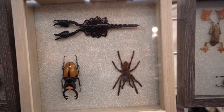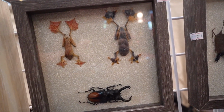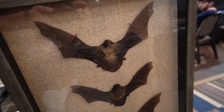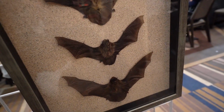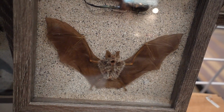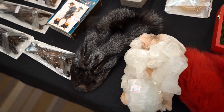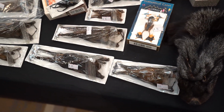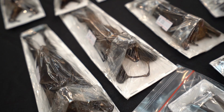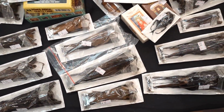I don't think anybody else was selling dead bats, but this guy was, and I was almost tempted to buy one just because they were kind of interesting. You know what I mean? They were kind of interesting in my opinion. But yeah, pretty cool stuff. Like, how many tables did you see that were selling dead bats? Look at this. This shot really just shows saran wrapped bats on the table. Talk about a horror convention. And here's a QR code if you want to check them out.